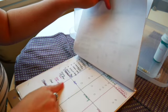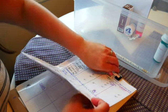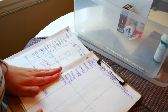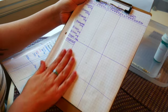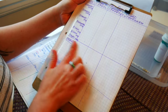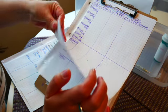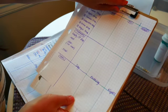We've got a blank one here for you to use as well. Okay, so let's go through this together. Now, this clipboard and this grid paper is also especially for you, and this is going to help you maintain hour by hour how the medication is going to be administered. Okay, so we have this one here. And then we have this one down here. Let's go ahead and take a look at this one.